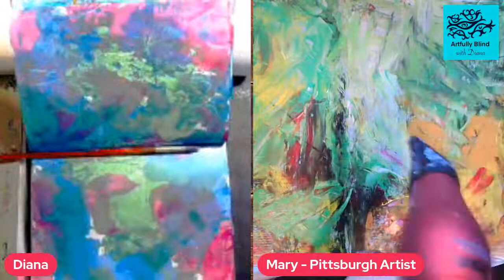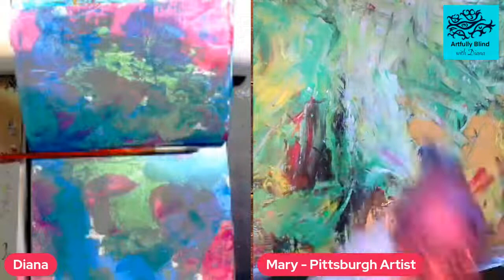So yeah, I just turned my journal vertical, so I think that shows up better on the camera.